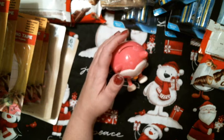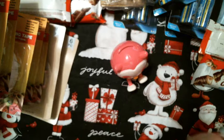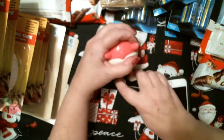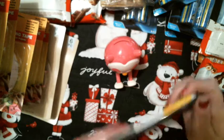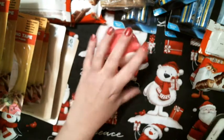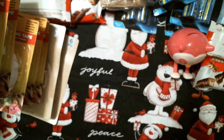I think they had like blue, purple, and pink. So it can sit your phone and your bank. There we go. So that's kind of cool. So I got 2 of them. One purple, one pink. This one's mine. Then another red one.